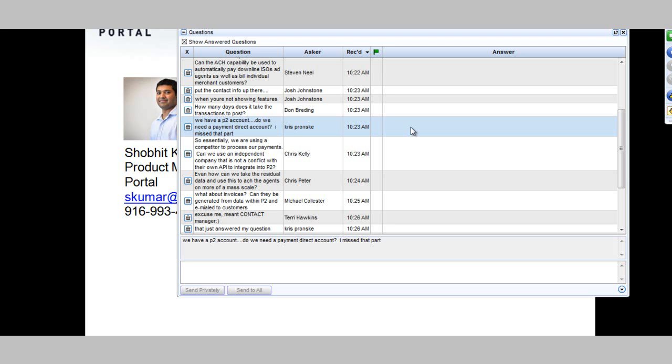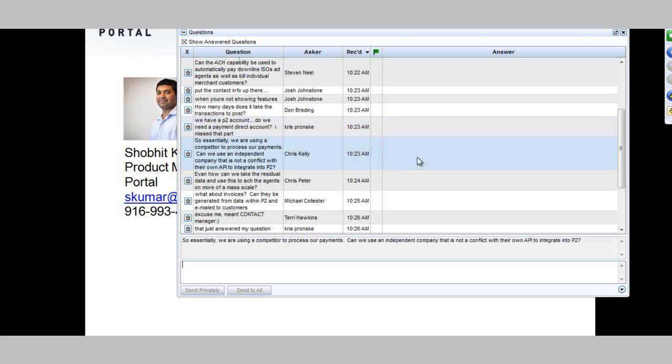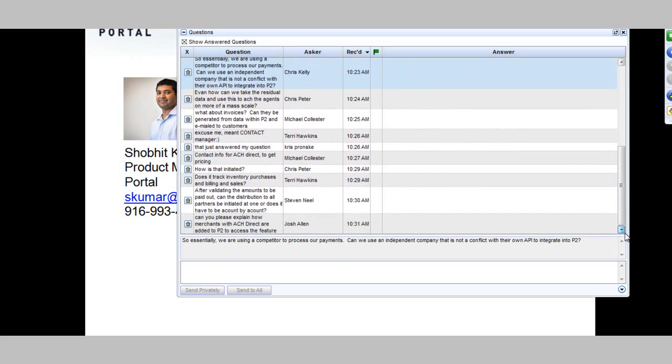The next question I see is, I have a P2 account. Do we need an ACH Direct account? Yes, if you have P2 and you want to start using this, then you'll contact either Shobit or Kathy, and we'll put you in touch with the right people and get you set up with that account so you can begin doing ACH within P2. But you do need an account with ACH Direct in order to process these payments in P2. And once that account is set up with ACH Direct, they will give you some credentials that we will put into your P2 org to make that integration happen.